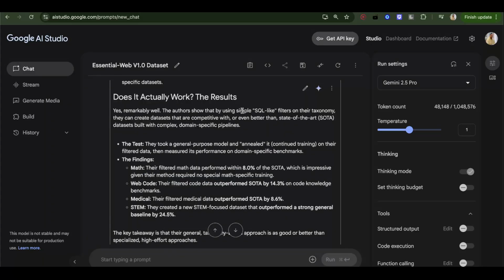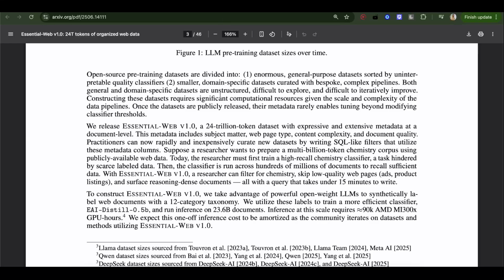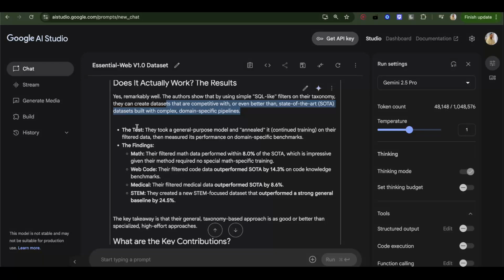So they found that now you, with just some query, can create better datasets than professional companies are doing by processing the entire Common Crawl. And they tried training a model with their data, or continued pre-training, and they find that on math, web coding, medical, and STEM, they all perform pretty well.